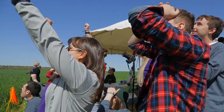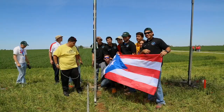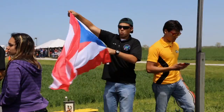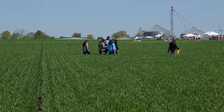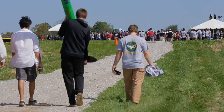It is great to see the enthusiasm and the look on the students' faces when they're successful. Yeah, because quite a few of them came a long way from the beginning of the week when they showed up. They were missing some parts, the rockets weren't working, but they knew what they had to do, and at the end of the week, most of them successfully launched their rockets. Yeah, and they actually burned a lot of calories recovering their rockets and hiking through the fields to bring them back, so quite a trek.